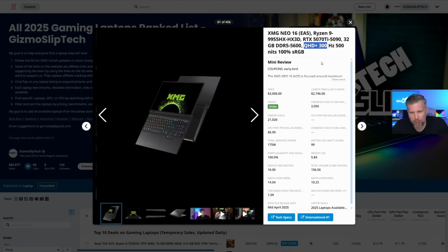You get a QHD Plus 300 Hertz panel, which is awesome. You also get a very tunable BIOS, so there's more overclocking and undervolting options on this compared to many of the other laptops. And this is the only laptop that offers the RTX 5090 with the 9955HX 3D paired with a 300 Hz QHD Plus panel. So that makes the XMG Neo 16 a superb gaming laptop for esports and competitive first-person shooter aficionados out there. Probably my top choice if I had to play first-person shooters on a laptop today.